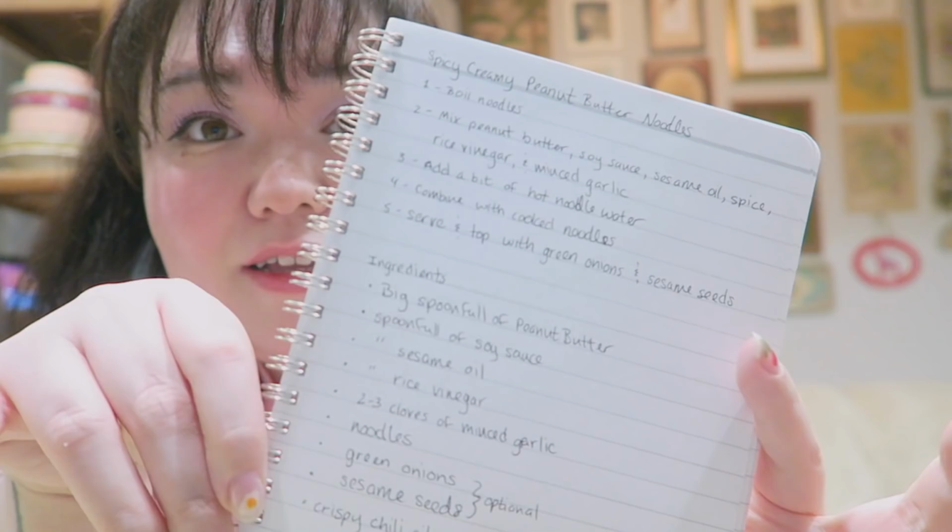So I'm gonna be making spicy, creamy peanut butter noodles. I love these. These are so good.